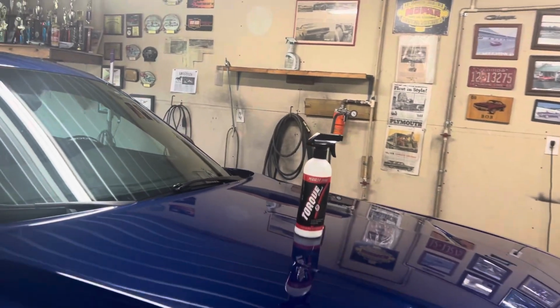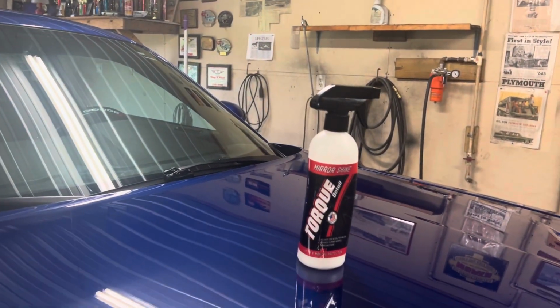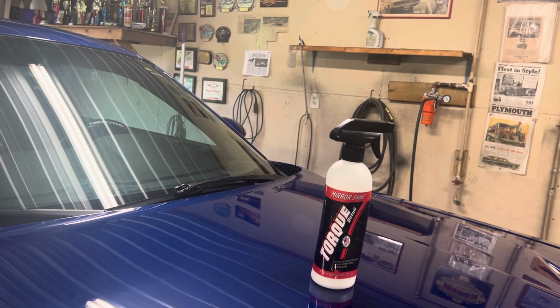And if you want to get this Torque Detail, check it out on eBay. And sometimes they will advertise it on the internet.